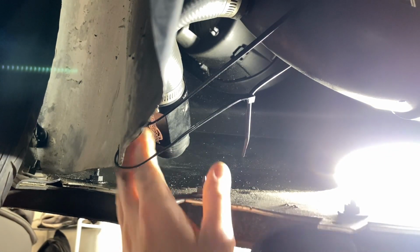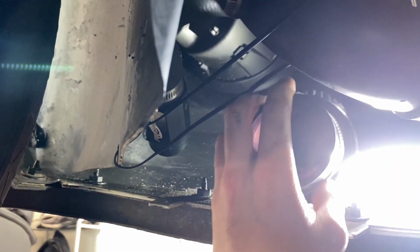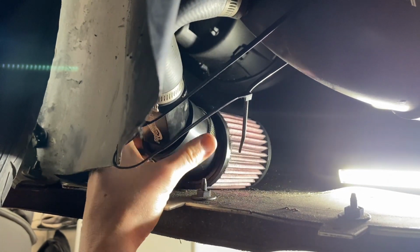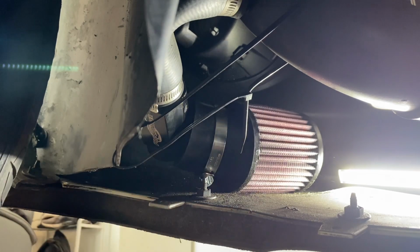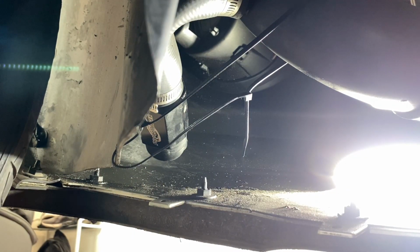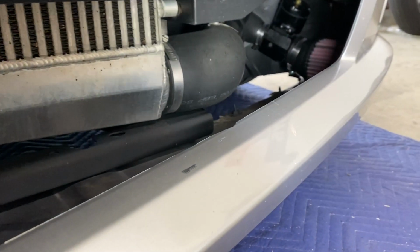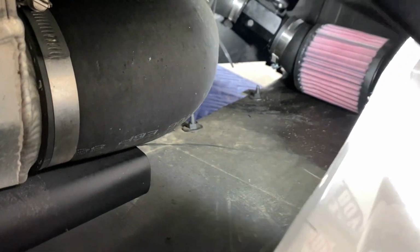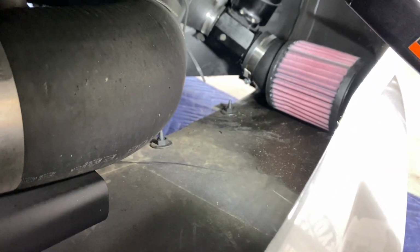Hopefully I grabbed the right size. This one's a little different. That is not it whatsoever. Very interesting. All right, well, I got the filter on. I pretty much just had to make an adapter for it to fit, but I got it working.